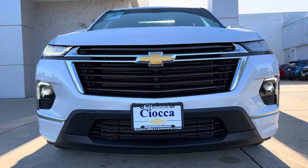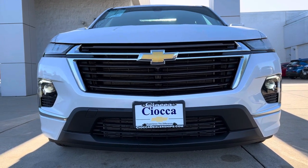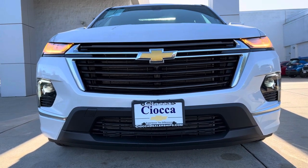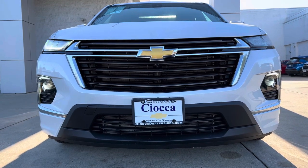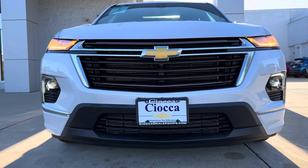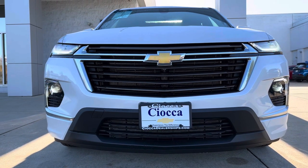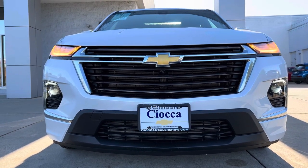We get to the front end of this beautiful Traverse, and we have that big bow tie right in the middle, silver trim around the grill. We have LED turn signals, LED headlights, LED daytime running lights with that split look with the headlight down below and the turn signal up above. Let me know what you think of that split action on the lights. We have flat black around the lower portion of the grille, but overall a really nice looking design on the front end of this Traverse.